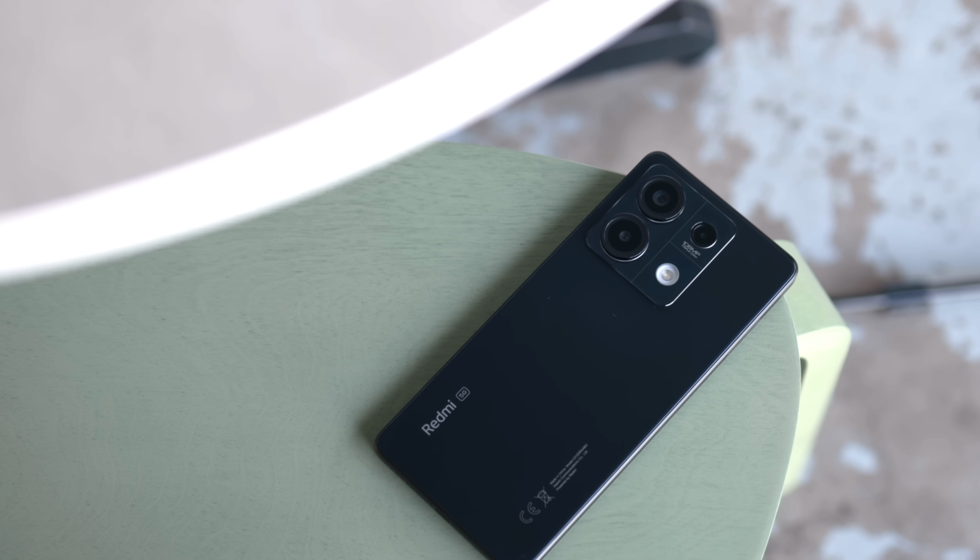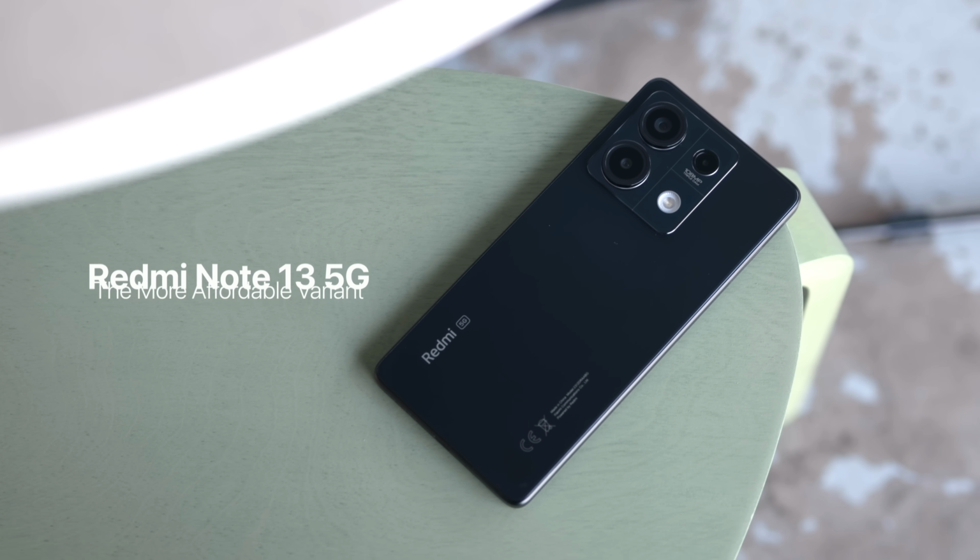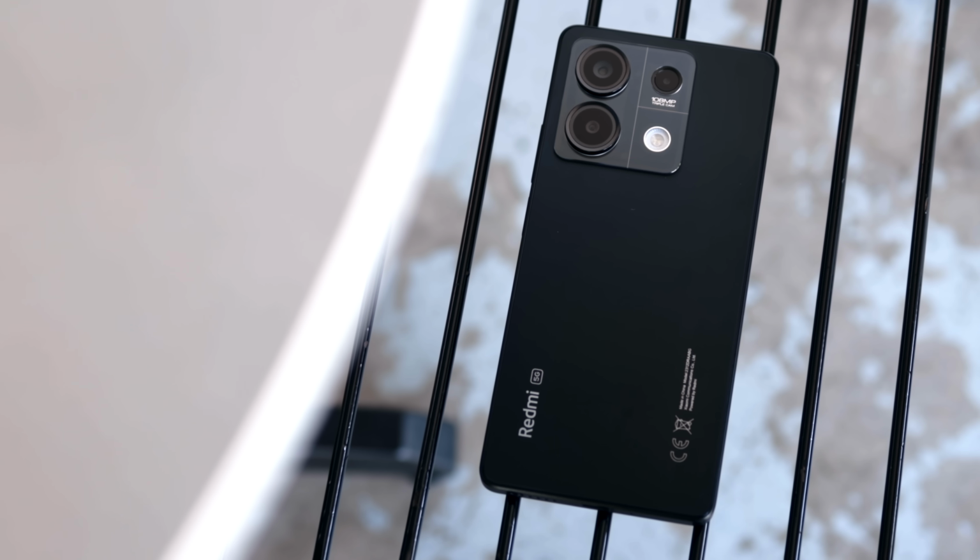Now let's move on to the more affordable Redmi Note 13 5G that starts from RM1099. Now again, what makes this device so iconic? Again, we're going to go through those 3 different segments: the camera, the design, as well as the performance. So camera wise, what we have at the back here is slightly different.